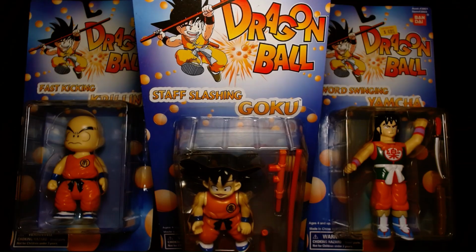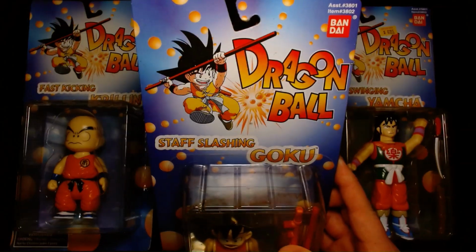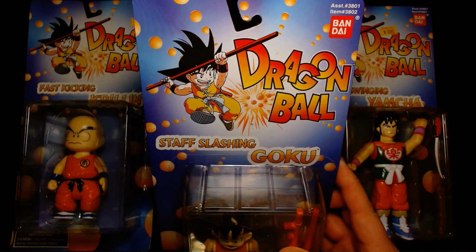So we are going to hop into the time machine and travel back 28 years to the year 1995 as we look at the Bandai series of Dragon Ball action figures.